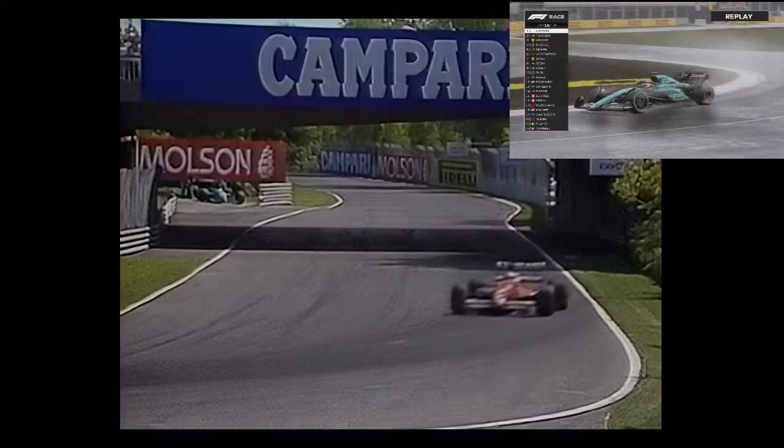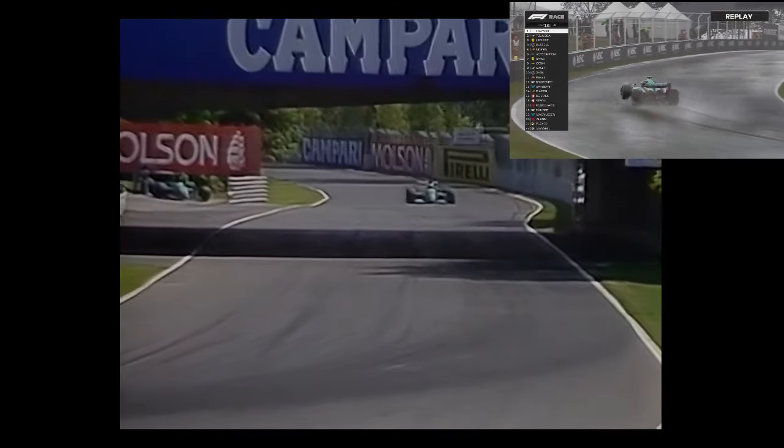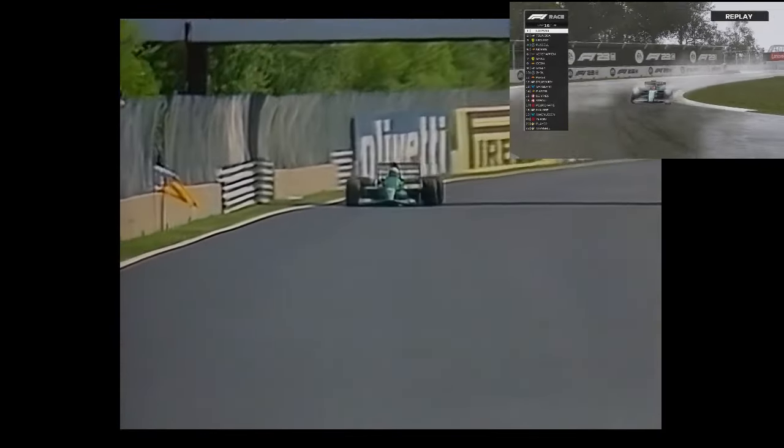First points for the Jordan team this year. Eddie Jordan will be jumping up and down. In seventh position, Pierluigi Martini, also a lap down. Two laps down, Eric Tomas in eighth, followed by Emanuele Pirro, two laps down in ninth. Three laps down, Satoru Nakajima in the Tyrrell, and Maurizio Gugelmin in the Leyton House car.